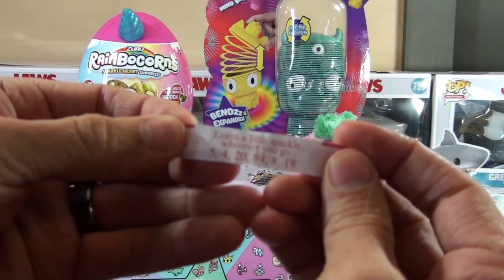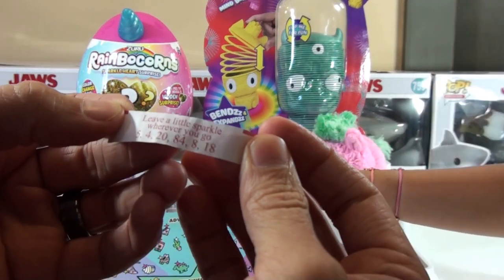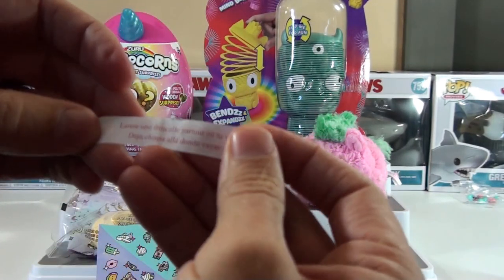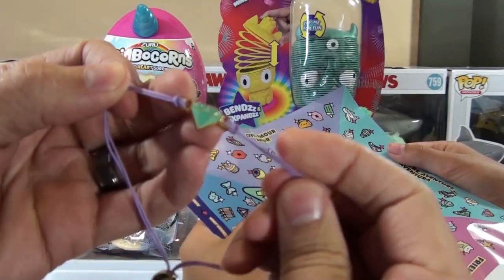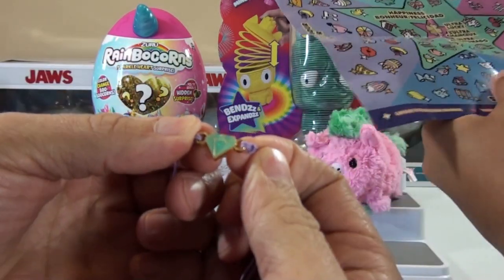It says, leave a little sparkle wherever you go. There's your lucky numbers. Lena's birthday's on there. My birthday's on there. What about me? Nope. This purple band is really pretty. And the diamond is really sparkly, so that's a sparkle you're going to leave behind.